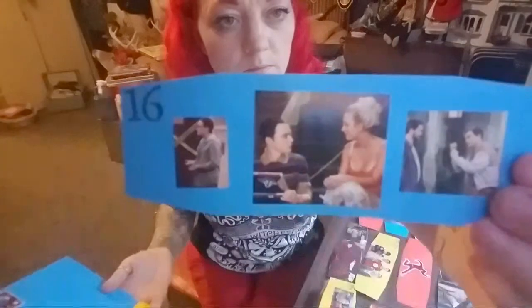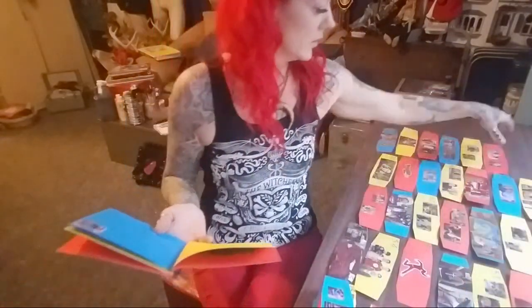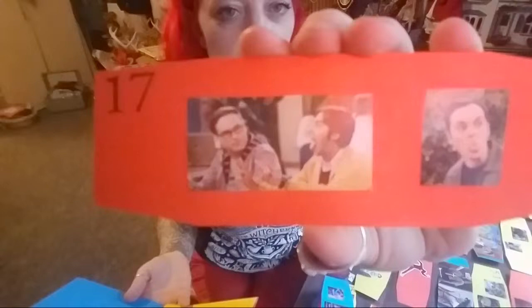Card 16. Roadblocks. Card 17 is teasing. They're both sticking their tongues out.